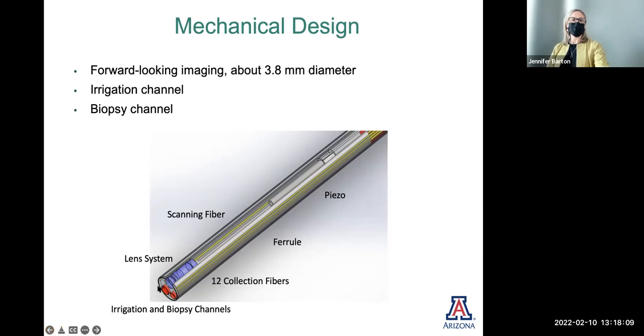It contained other channels for irrigation, because you have to put saline in while you're doing this, and for biopsy, just in case you see something irregular, you could put a small biopsy forceps through and take a biopsy.